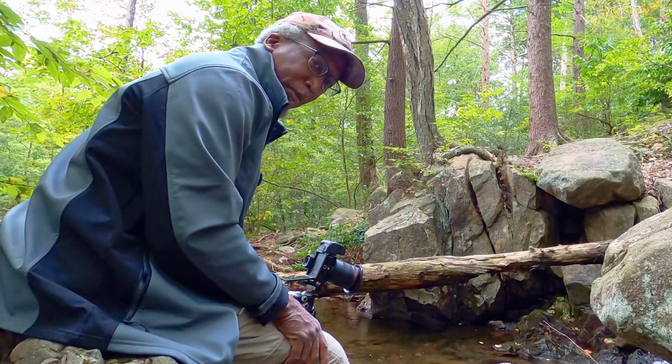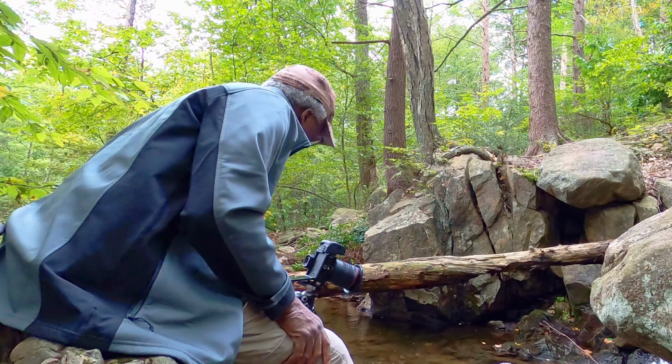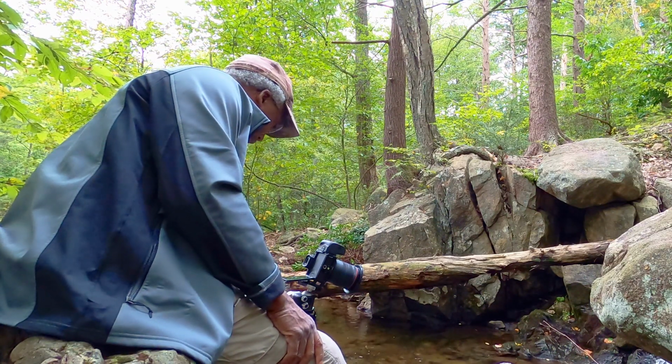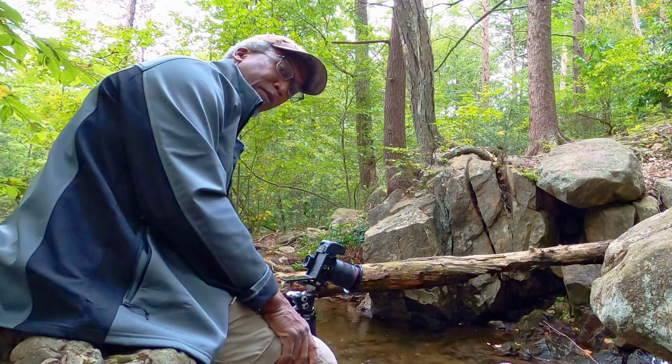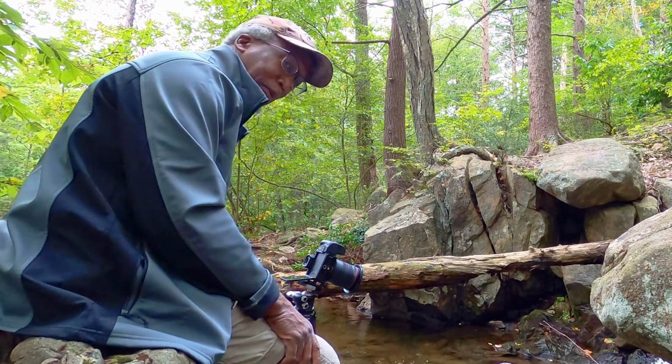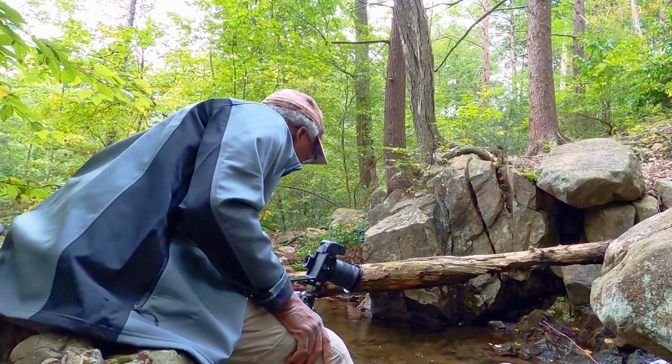Well, thank goodness for L brackets and flippy screens, because otherwise I'd have to be standing down here, either maybe in the water or on some very slippery rocks, and putting myself in some significant danger. But as it is, I'm able to sit right here and take this series of shots.